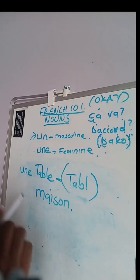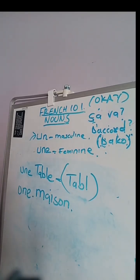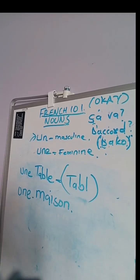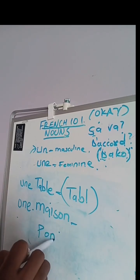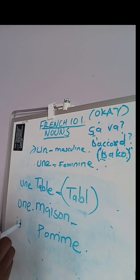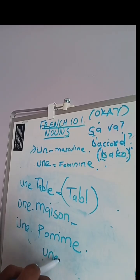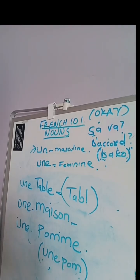So, une maison. Voila. Say une maison. How do you say an apple? So apple is feminine, okay? So we say une pomme. So that is how you're gonna read it. Let's look for others here.